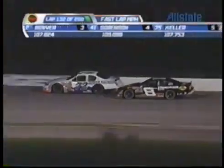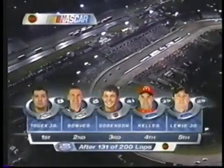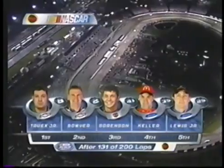Martin Truex Jr., the driver with the most wins in the NASCAR Busch Series in 2005, got five of them already. Looking to start counting them on the fingers of that other hand if he can pick up another W tonight.